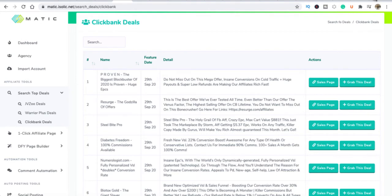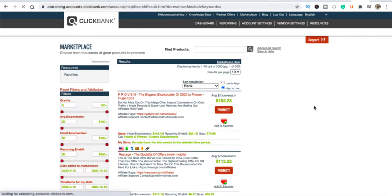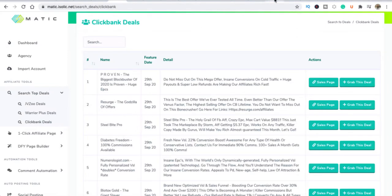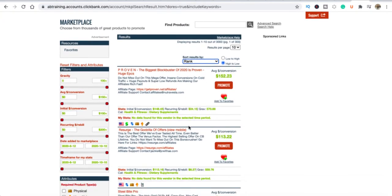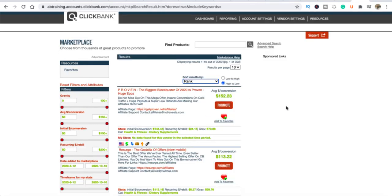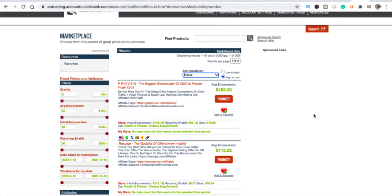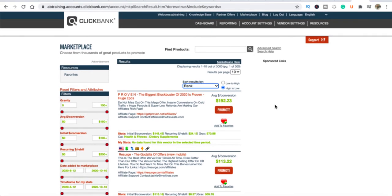So if I just go into Clickbank myself, I'm over in the marketplace. If I just go ahead and hit search here, and I'm going to search by rank, let's have a look what this is doing. Proven Surge SteelBite Pro. So what it's actually doing is it's searching by rank on Clickbank. Now I assume it's doing the same thing on Warrior Plus and JVZoo, but as I just showed you guys, you don't really need it because you can just come over to Clickbank and do exactly the same here. But that's just one part of it.